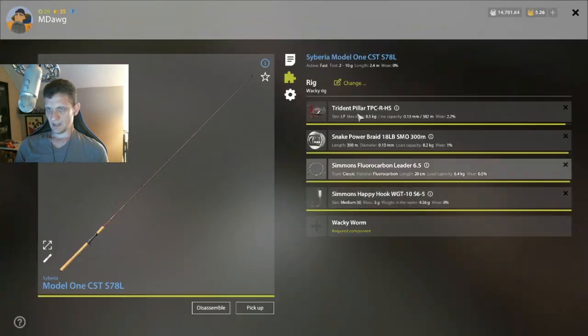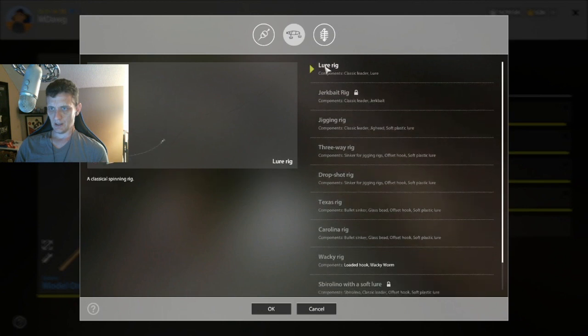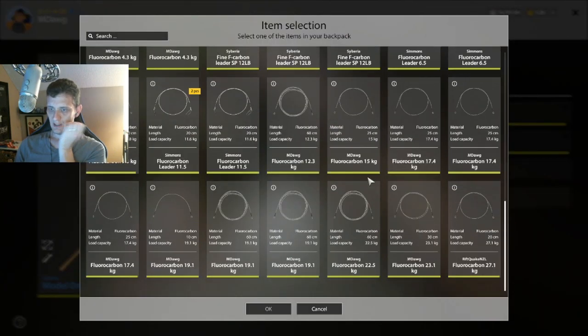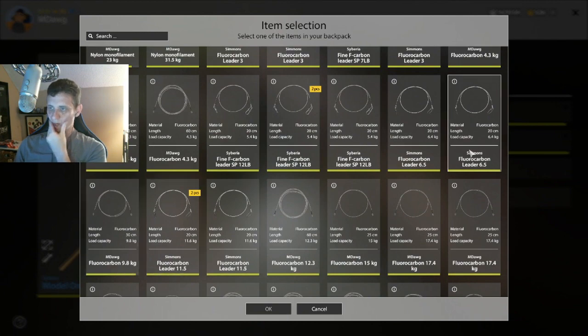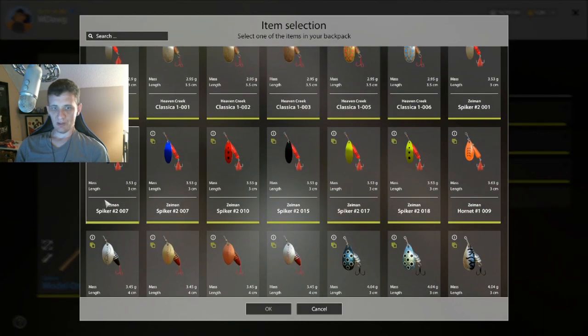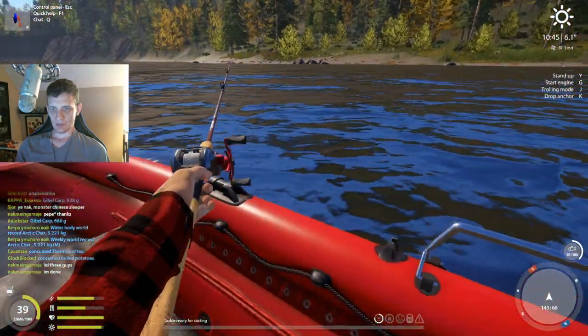And are we set up decently? Oh, we don't want wacky lure rig. And let me make sure we're okay on, all right, 15, 8, 8.5. We do want a leader of, okay, we'll just do 6.4 because I don't have anything else set up. But things that have been working really well are the Spiker 2s. And so I'll show you this as well.